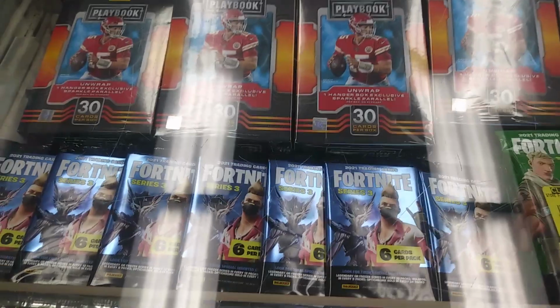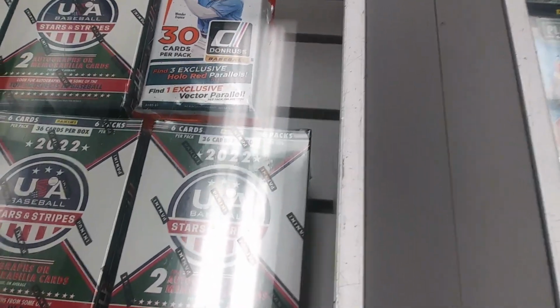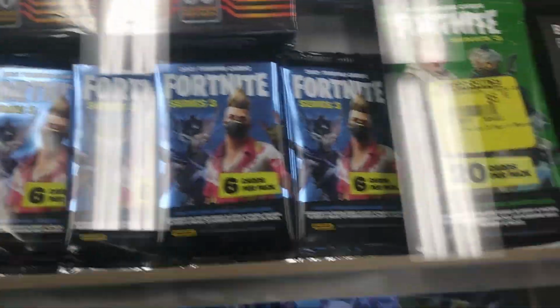Looks like they've got some playbook hanger boxes, as well as Fortnite packs, USA blasters, and Donruss. Some fat packs of Donruss as well. Hey, what's up, man? We're gonna head on over to the Target, see what they got.